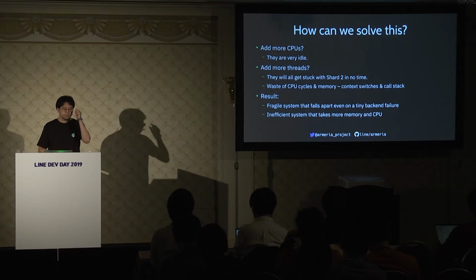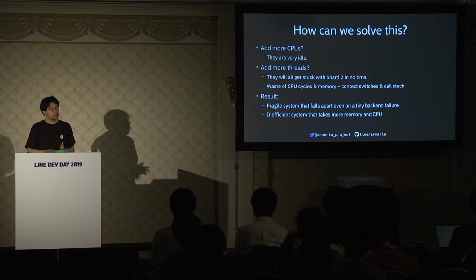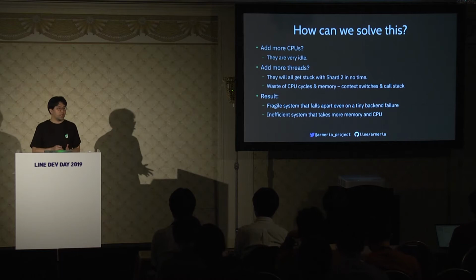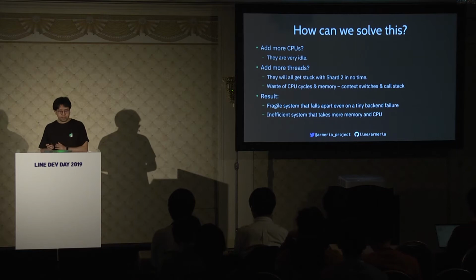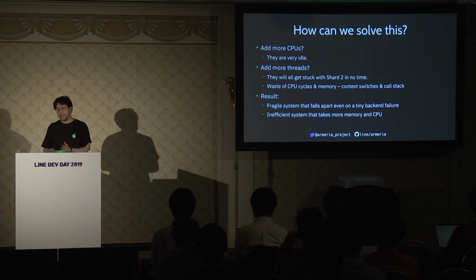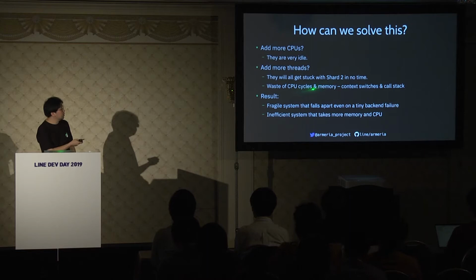So how could we solve this problem? How about adding more CPUs? If you look into the metrics of a system suffering this kind of issue, they are actually not very busy. They are just waiting for the backends to respond. And then how about adding more threads to the thread pool? I think it's not a good idea either. No matter how many threads you add, they will get busy like other threads in no time, because they have to wait for the timeout. So the threads will almost always end up waiting for something. Let's say you added 100 threads and it's going to work just for a while, but they are all going to get busy.